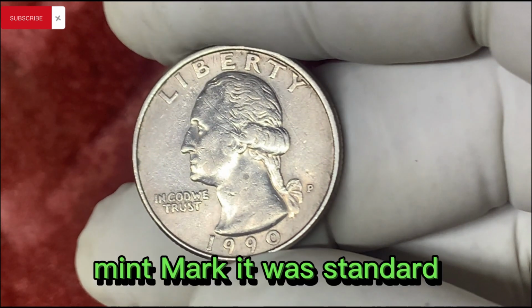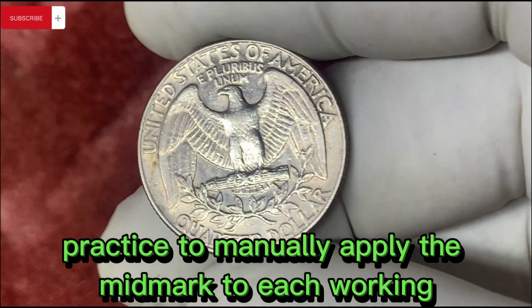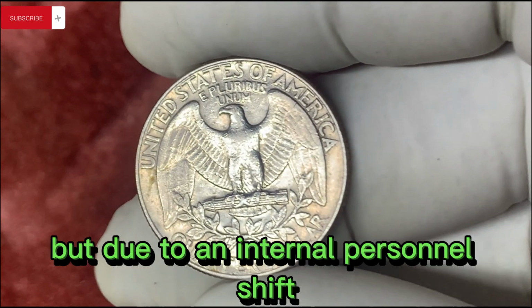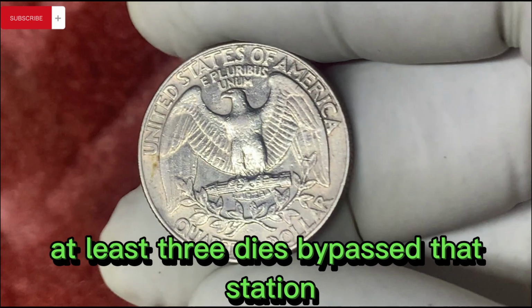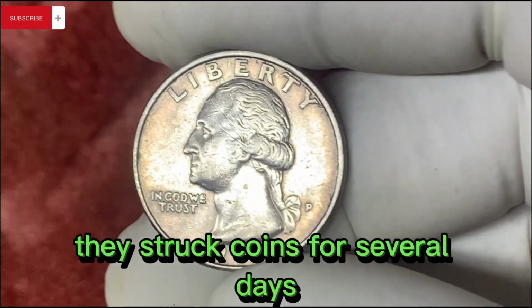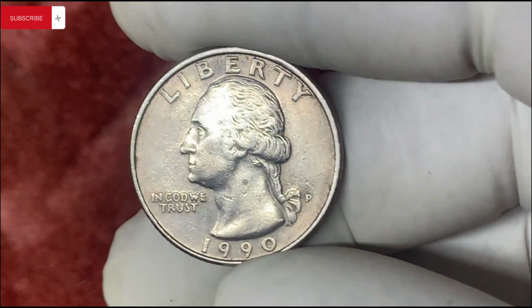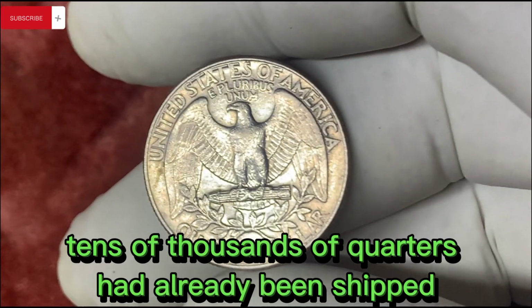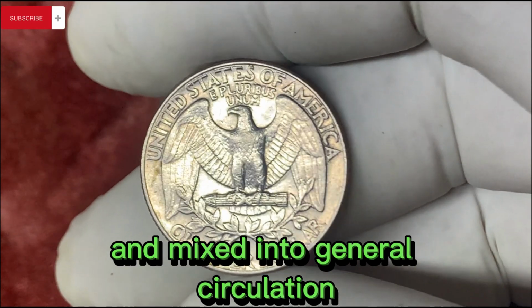P mint mark. It was standard practice to manually apply the mint mark to each working die at that time. But due to an internal personnel shift, at least 3 dies bypassed that station and were mistakenly installed for production. They struck coins for several days before anyone noticed the omission. By the time they were pulled, tens of thousands of quarters had already been shipped and mixed into general circulation.